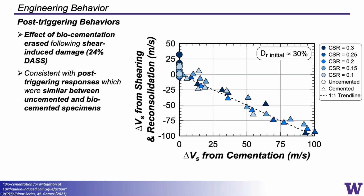So this is the increase in VS from cementation versus the change in shear wave velocity occurring from the shearing and reconsolidation event. We can plot things on a one-to-one line, which basically suggests that all of the improvement afforded by the cementation was actually destroyed during the shearing event.